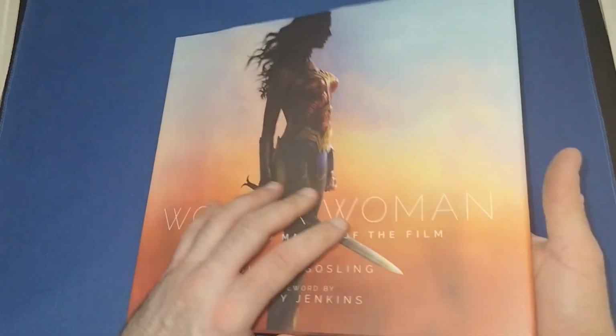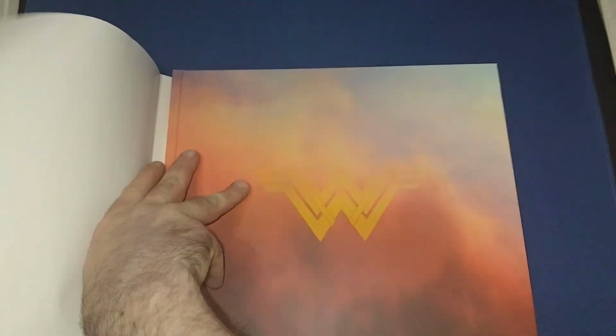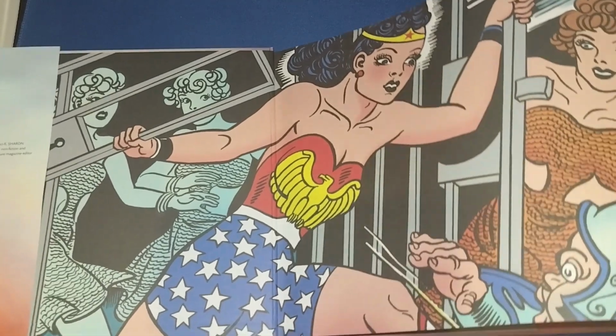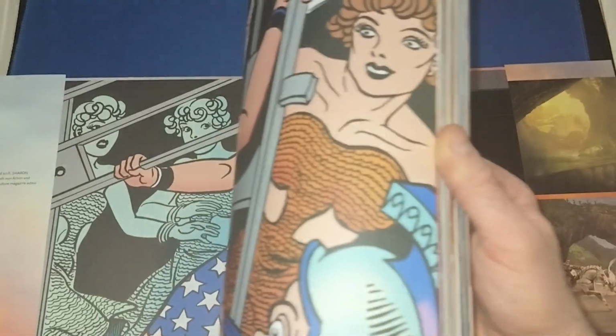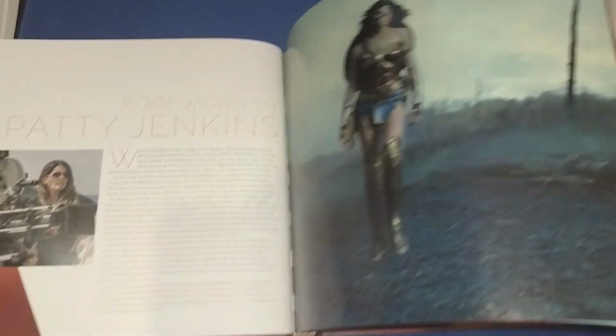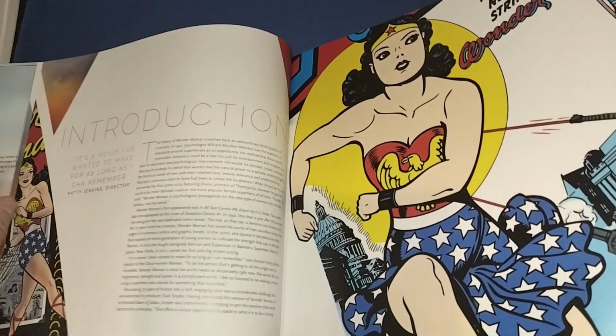And then we get on to Wonder Woman, which does have a slipcover. So what's underneath this one? Well, we get the Wonder Woman emblem, and pretty much the same artwork going all the way around. So a little bit of a write-up inside. And then we get some old school Wonder Woman art. No Man's Land fight standoff, there.